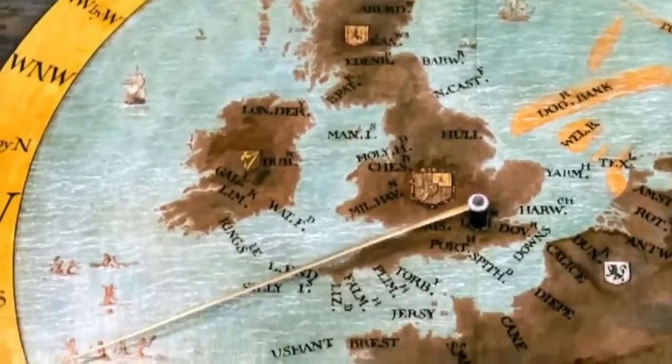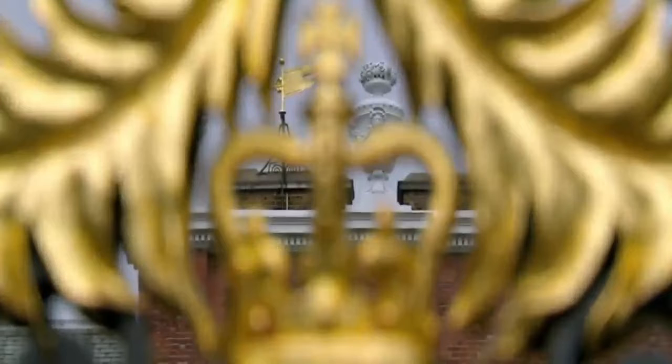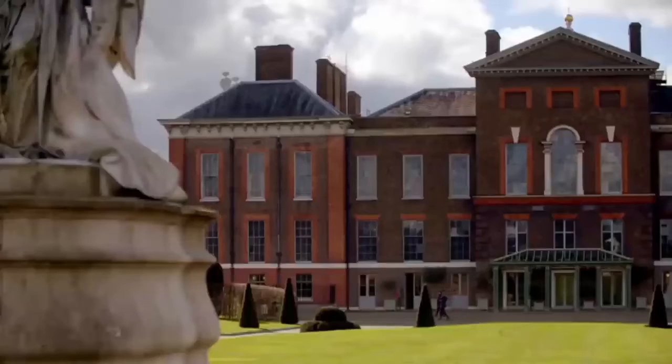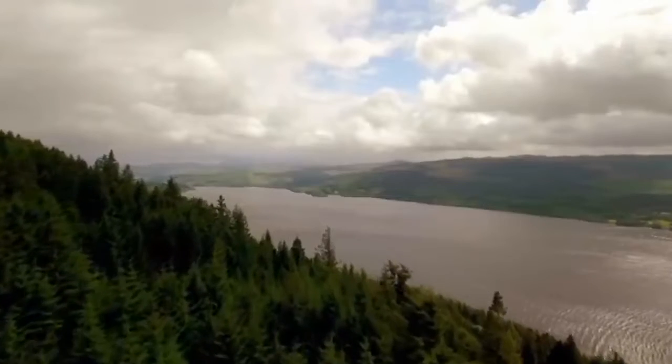William's weather vane may be subtle and hidden away, but Kensington Palace most certainly isn't. It's one of the most public and easily accessible of all the palaces. For privacy, the royals retreat up to Scotland, to their most secluded palace, Balmoral.